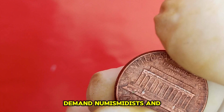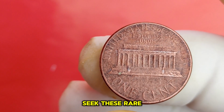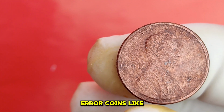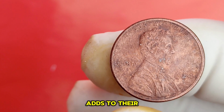Demand. Numismatists and collectors value error coins like the 1984 DDO for their uniqueness. As more collectors seek these rare pennies, prices can skyrocket. Historical significance. Error coins like this tell a story about the minting process and the evolution of U.S. currency. Their historical value adds to their allure.